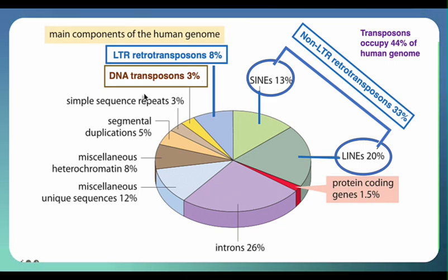There are two types of transposons: DNA transposons and retrotransposons. Retrotransposons are further divided into those with long terminal repeats at both ends, and those without long terminal repeats. DNA transposons make up 3% of the genome, while long terminal repeat type retrotransposons account for 8%. Non-long terminal repeat types are further classified into SINEs and LINEs, which together comprise 33% of the genome. When all types of transposons are added, we find that transposons occupy 44% of the human genome.